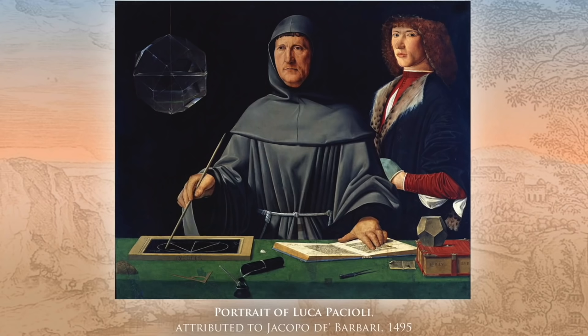Yeah, so, that's great. Here are just a few slides. You can see the portrait of Luca Pacioli attributed to Jacopo de' Barberi from 1495. This one is a very blatant example of geometry. It's completely revealed. We see him holding a pointing stick at the geometric image.